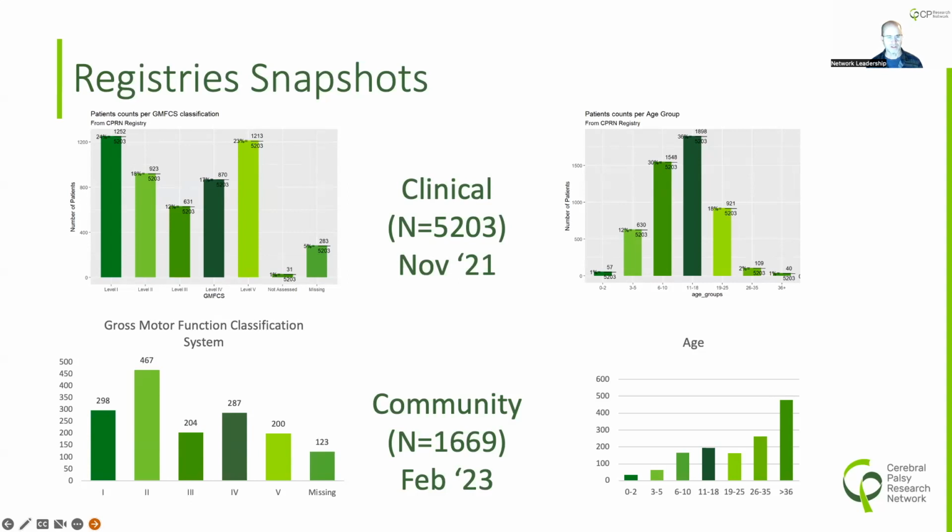On the bottom, you have the same 2 data points, but graphed from our community registry, which currently, as of this week, has 1,669 patients in it. You see a very different distribution of GMFCS, and that's because the people we reach online in the community are not the same representation of people that go into the hospital for care. And then on the right-hand side, you see the age distribution, and you see it leans much more heavily into adults. So we get many more people online weighing into our registry than we get, say, parents of young children.